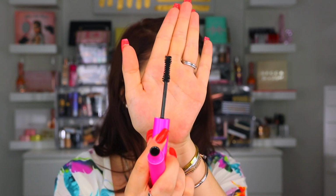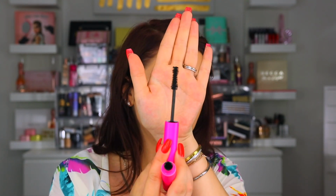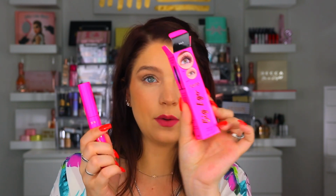Ooh, the wand is actually really nice. Here is what the wand looks like. Kind of reminds me of like the Too Faced Better Than Sex, or the Covergirl Exhibitionist wands. I do really like this style of wand, so I'm excited to try this one out. So it does say it's a confidence booster brush, so I'm not exactly sure if this is just supposed to lengthen or thicken or what exactly this one does. I don't really see too much info on this little thing here, but I'm excited to get it nonetheless from Tarte.